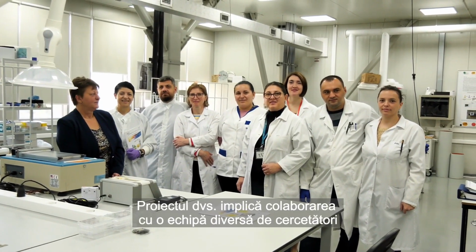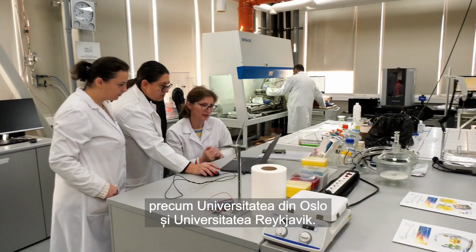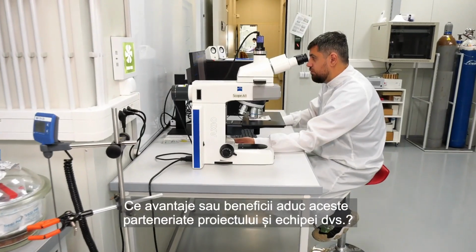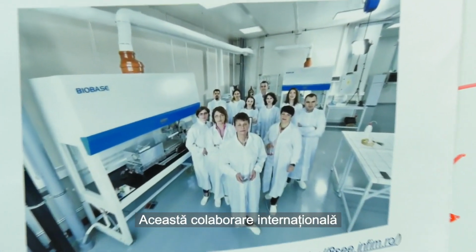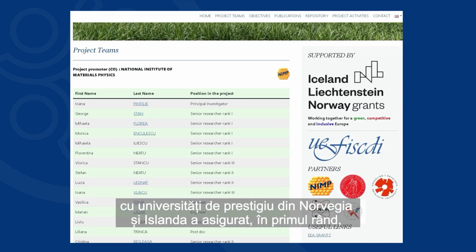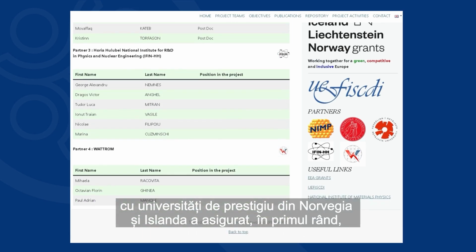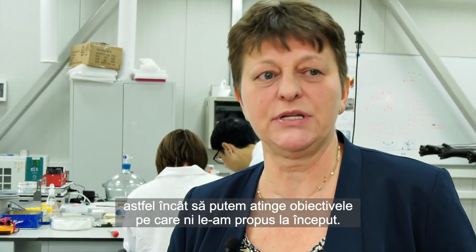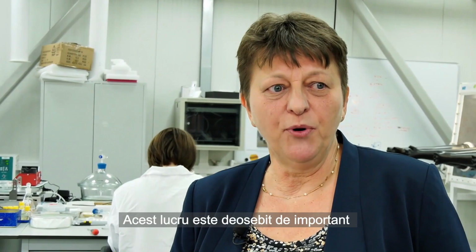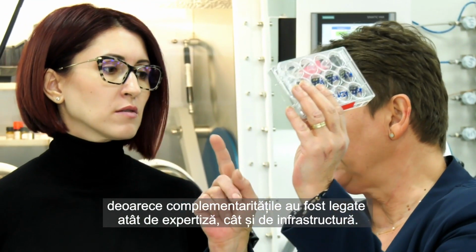Your project involves collaboration with a diverse team of researchers and an international partnership with esteemed institutions like the University of Oslo and Reykjavik University. What advantages or benefits do these partnerships bring for your project and your team? This international cooperation with prestigious universities from Norway and Iceland, first of all, ensured the needed complementarities in the project such that we can reach the goals we proposed at first. And this is especially important because complementarities were related both to expertise and infrastructure.